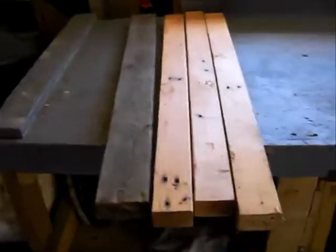Again, these pieces don't match. There's 3 pieces that are maybe 2x3, and then 1 piece of cedar 2x4. It's all just stuff that was laying around in my shop, and I got those barn boards for free.